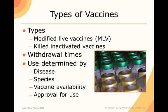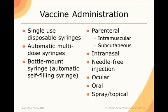Vaccines used in food animals are subject to mandatory withdrawal times before the animal can enter the food chain. Withdrawal times begin once a vaccine is administered. The withdrawal time for a particular vaccine will be specified in the vaccine product license. Vaccines may be packaged as single-dose or multiple-dose vials. Delivery can occur by single-use syringes, which are then discarded, automatic multi-dose syringes, or bottle mount multi-dose syringes.